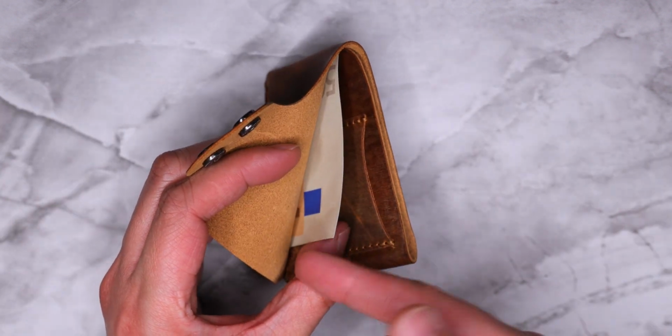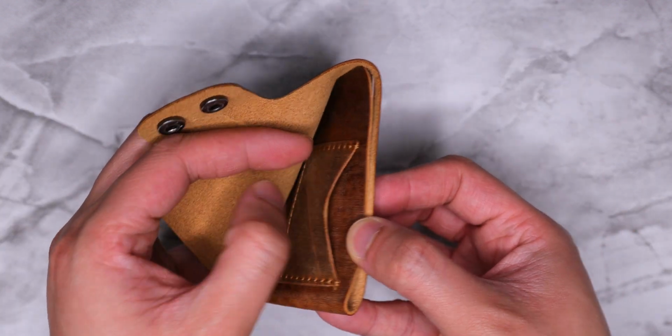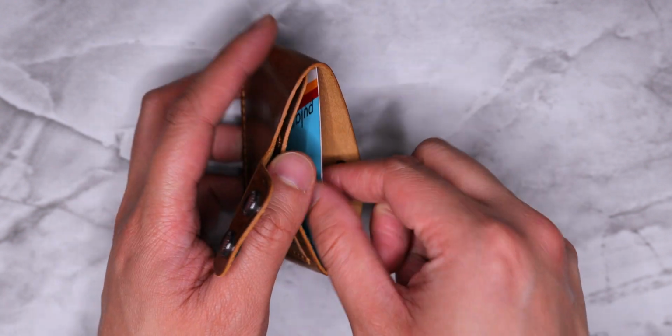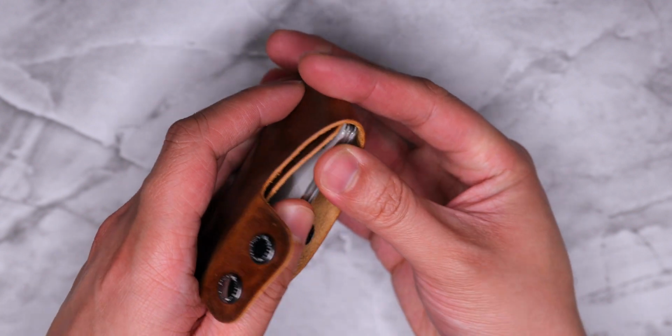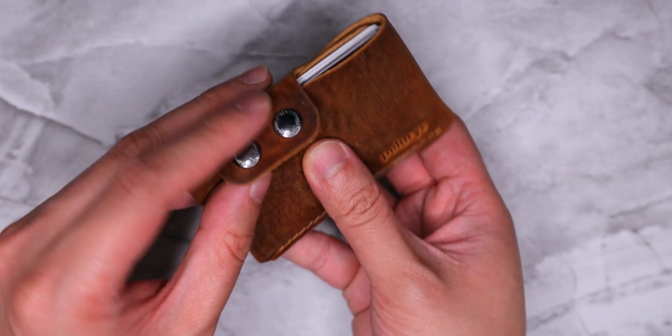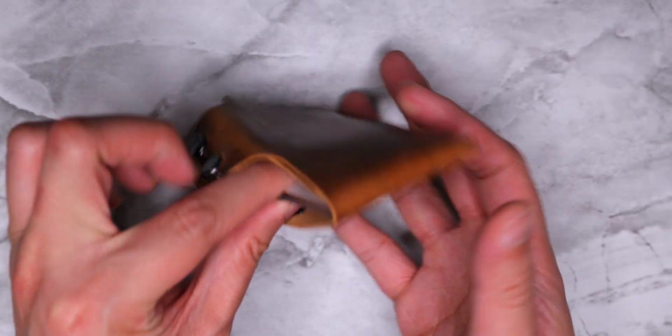So on the back here, like the previous wallet that we just saw with the 2 button design, you can put your cash back here and then your SIM card or maybe 1 or 2 coins. And then in the middle pocket here is where you would keep all your cards. Those 6 cards, you can fit them in here, put a little bit of cash, put a little bit of coins, and then button it up. And then you don't have to worry about your cards coming out. So it's pretty nice if you want like a slim design.